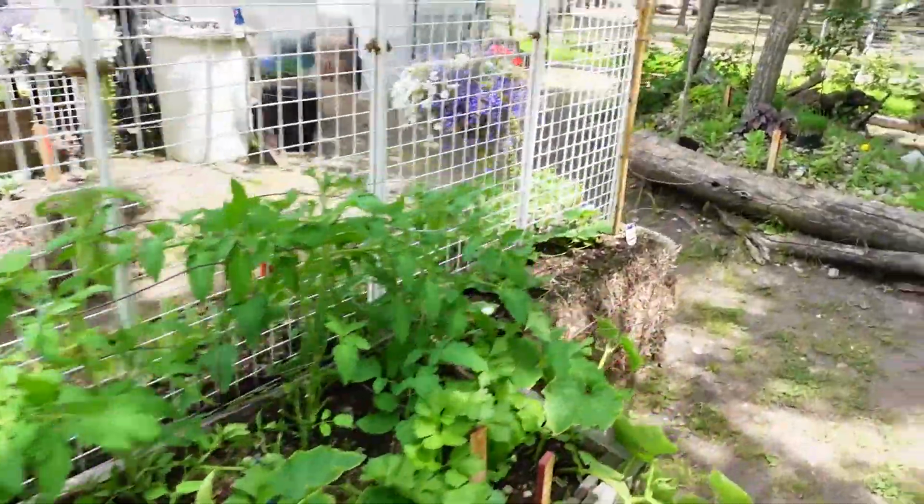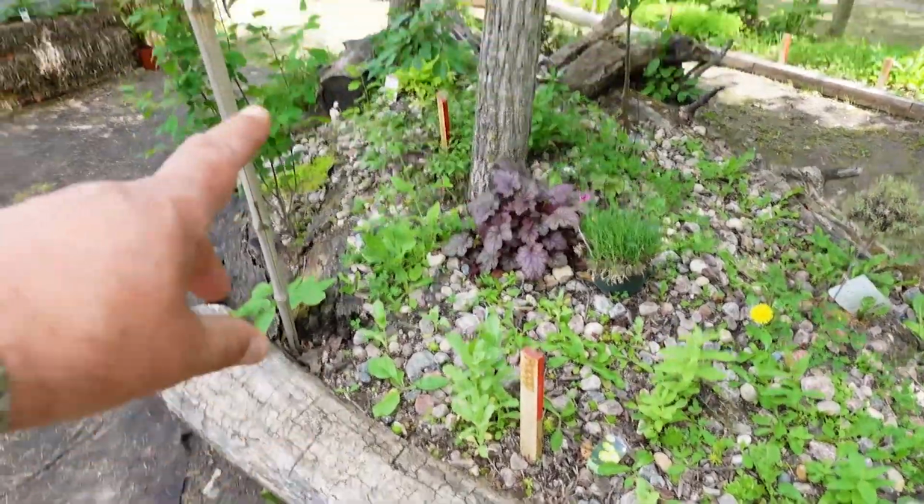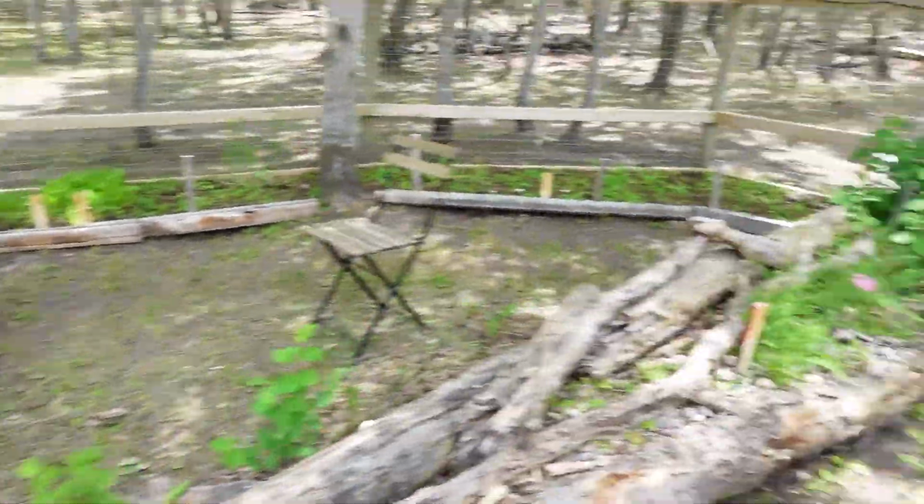Everything's growing up. We're going to harvest some salads. Here's our poppy and our chocolate mint over there. So the salad bar over here.